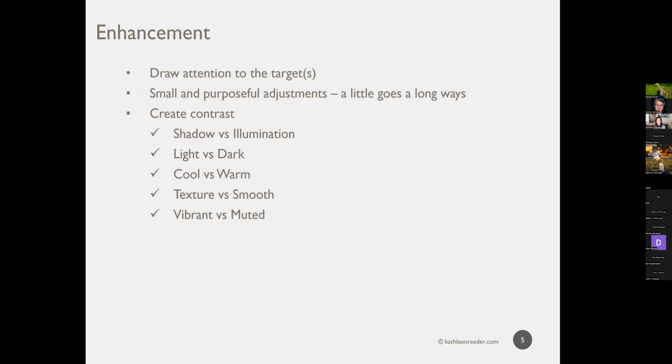For enhancements, I'm drawing attention to the targets. And that might be just the eyes. Typically, it's the eyes of the animal or the subject. And it may also be drawing attention to an interaction. It might be drawing attention to claws or to feathers or a beak. It might be drawing attention to horns on an animal. But they're always small and purposeful adjustments. A little really goes a long way.